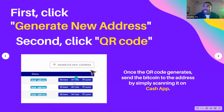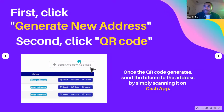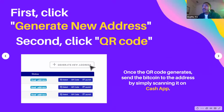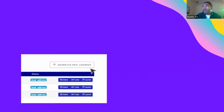Okay. As you see, I got 3 deposits that I've made on here. So I had 3 of these addresses that I had to generate. You're going to have to generate a new address every time. Okay. Now, once that QR code generates, you just send the Bitcoin to the address by scanning it from Cash App. All right. And it's easy just like that. And the money will be there.